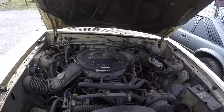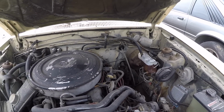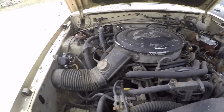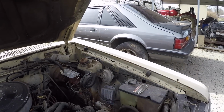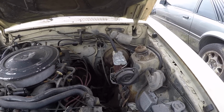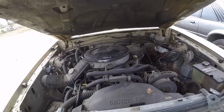Oh yeah. Man, this thing is original. This is crazy. Little inline 6. Never touched. And yes, if you're new to the Foxbody game, this is a Foxbody, y'all. Man, that is wild.